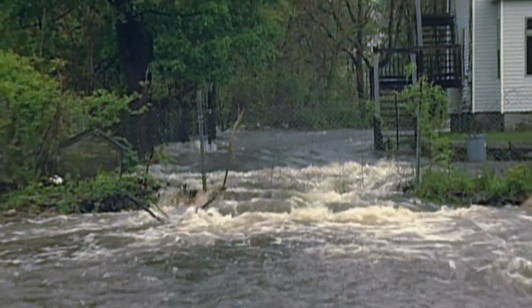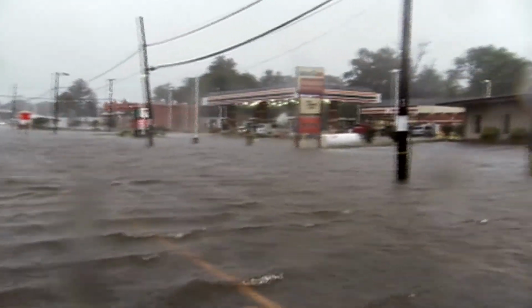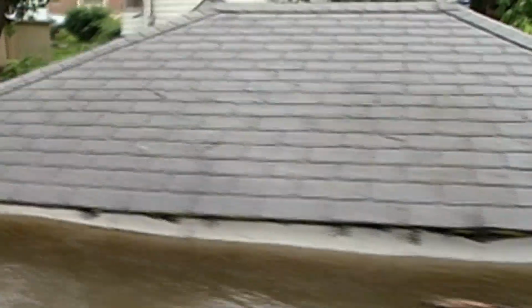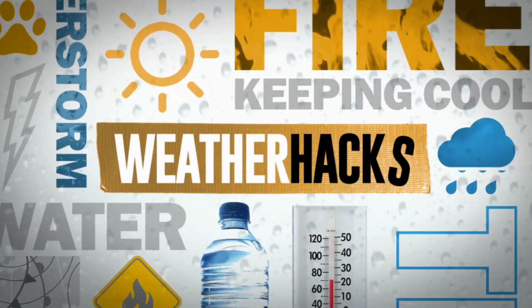If you're at home or at your business and this happens, you may find yourself trapped with nowhere to go but up. So here's a flood hack tip. Keep an axe handy on high floors or in the attic in case you actually have to break through the roof to be rescued. And thunderstorms have another secret weapon as well that can do real damage: hail.